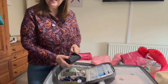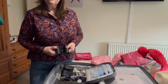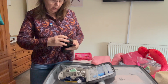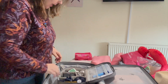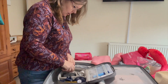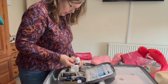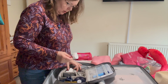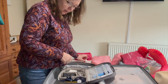I've got a little pair of binoculars there. So we do get binoculars in our room because we've got a suite, but I thought I would take those along because they're only small and we can have a pair each then. So I've got my adapter for USBs and another one there. Don't need both of them really. I think we only need one, so yeah, I'm not going to take that one. I'll leave that one here.